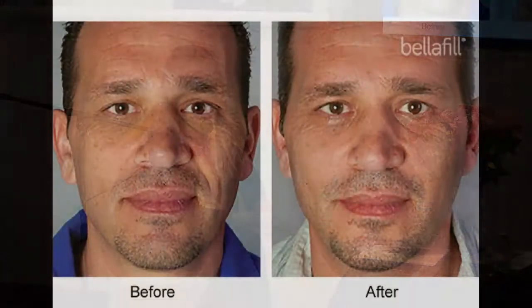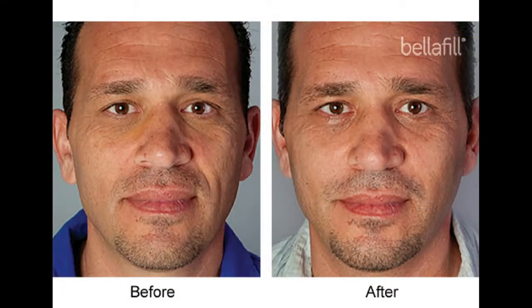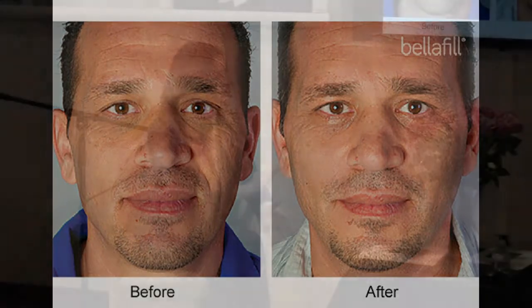Again, this is a male that has had nasolabial folds, and I'd like to show the male picture, even though it's not a super clear picture. But men don't want to be injected every year. They want to be injected once and one and done. And again, the beauty of Bellafill is that it's going to provide a natural look due to the collagen stimulation. And men want to look natural. They don't want to tell their buddy they had Bellafill.